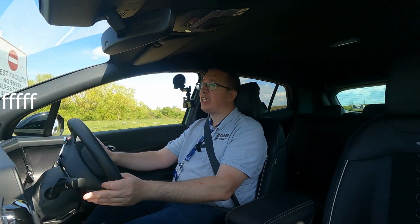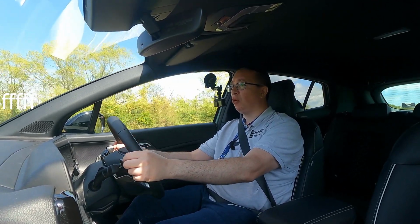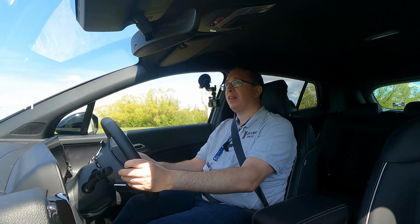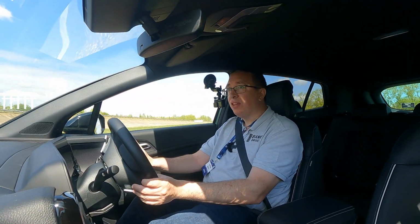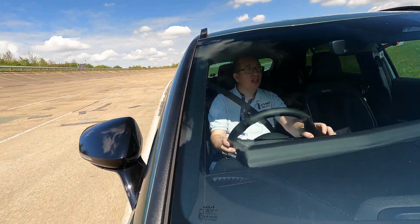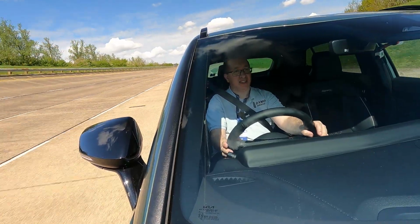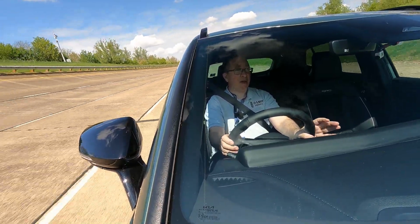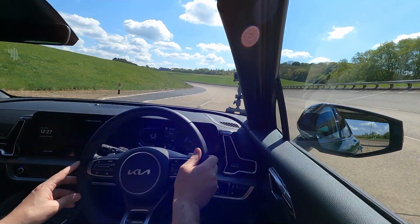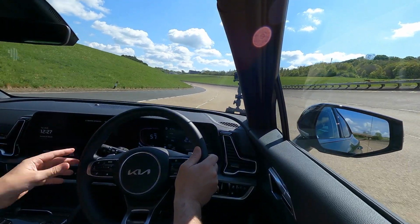So we're going to go into the high speed route first of all and simulate more like motorway speeds and see how we get on. It's up to 100 miles an hour, but we'll just do some normal speed driving. So we're going to get up to the speed limit. Both electric and petrol have kicked in. It's a 1.6 litre engine.